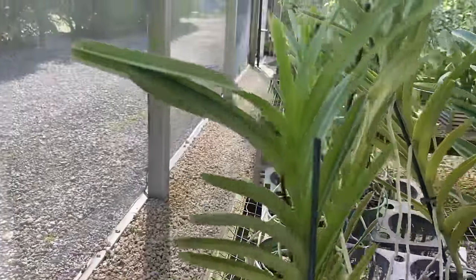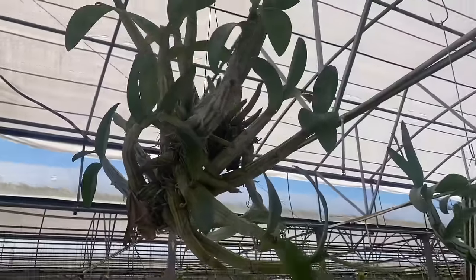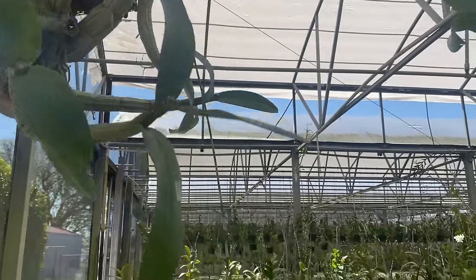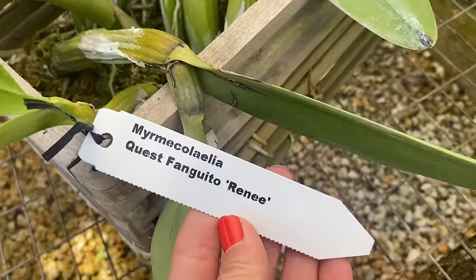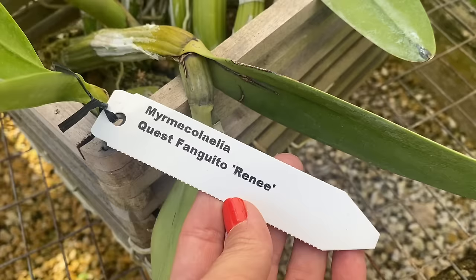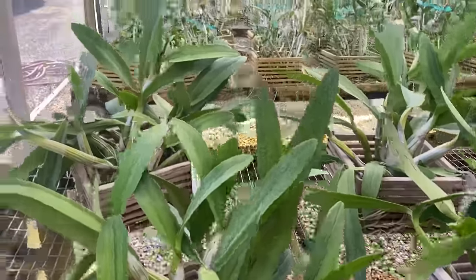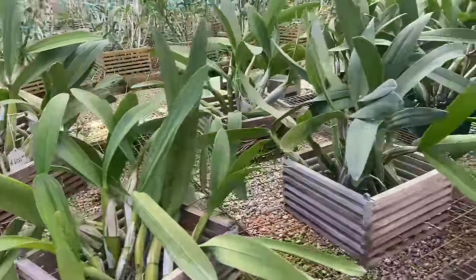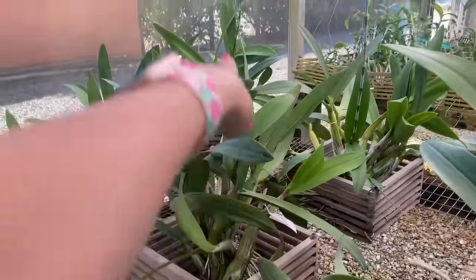Macaras. Okay, macaras. They have everything. Oh my goodness. So this looks like the myrmecophila that I have that is growing like crazy. Look at this. Oh, from Quest. Myrmecophila Quest Fanguito Rene. Wow. And look. $600 for the big. That is huge. I imagine it took years and years and years to get there. So I think these are $600 or so. $600 for this one. $600 for that big one.